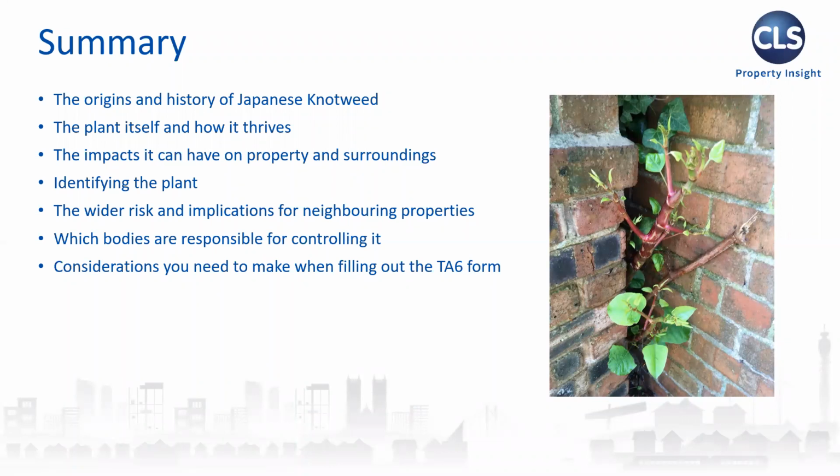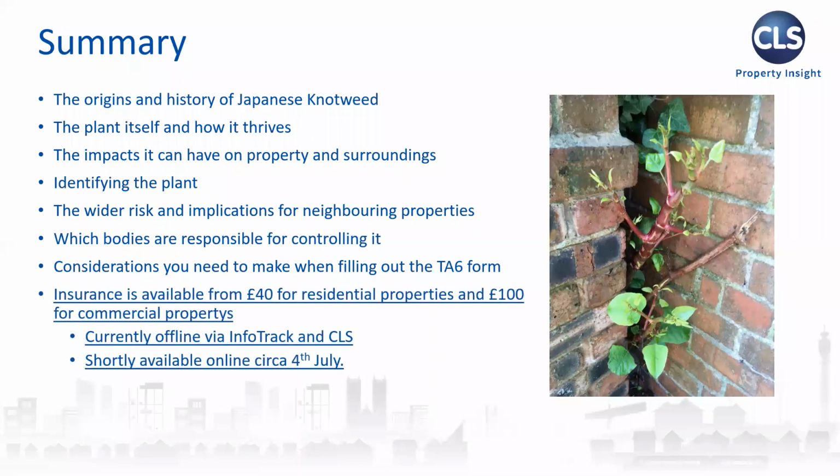And as I say, it's interesting to see how the ASBO legislation has evolved now to provide a legal route for someone wishing to take action against someone that allows Japanese knotweed to persist on their property. And then finally, we can confirm that legal indemnity insurance is available for £40 for residential properties and from £100 for commercial properties. Currently, you can get that offline, i.e. not on the InfoTrack and CLS websites, but it can be ordered offline from our underwriters. So if you do have a requirement for the policy right now, please come to us via the InfoTrack help desk, and we're only too happy to help.